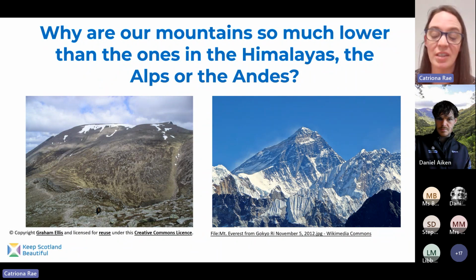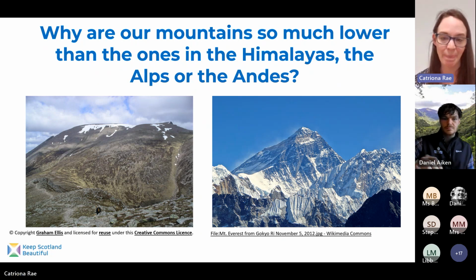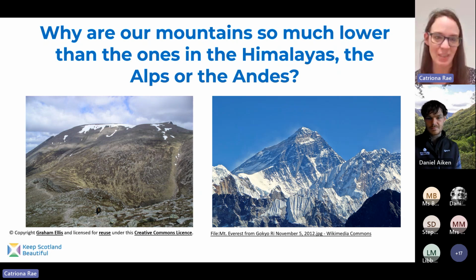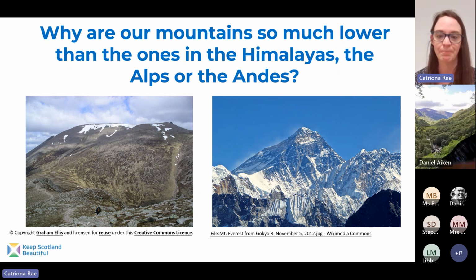Yes, a few schools have said it's because our mountains are much older. So what has happened to them? Do we think? Can we remember what has happened to them? Yes, erosion. Well done. Because they're older, they've had a lot more time to be eroded, and that's why they're so much smoother.